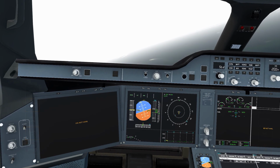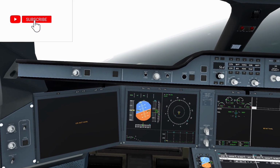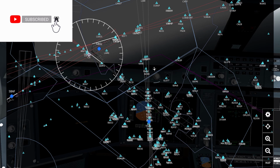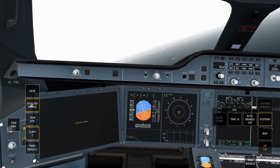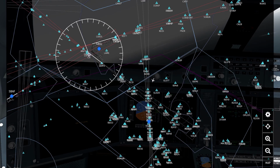So let me know down below what you guys are all thinking about live weather in Infinite Flight. Let me know if you think we will or won't see it. Personally, we will see it, but just not for another like 5 years or something ridiculous. It's not going to come for a very long time.